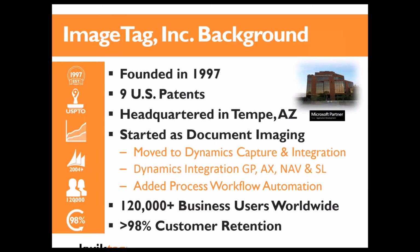Since then, we've expanded those integrations to include all of the ERP systems in the Dynamics family, so AX, NAV, and SL as well. But GP is what we've been doing the longest and really where we got our start. It's what we're the best at, quite frankly. And then a few years after that, we added workflow automation, so business process automation, right? North of 120,000 KwikTag users worldwide. We have international clients too, so if you have international locations, we can handle that. And don't miss that last little bullet point at the bottom, 98% customer retention rate. To me, that's where it all comes down to. That's where the rubber meets the road, as far as I'm concerned.